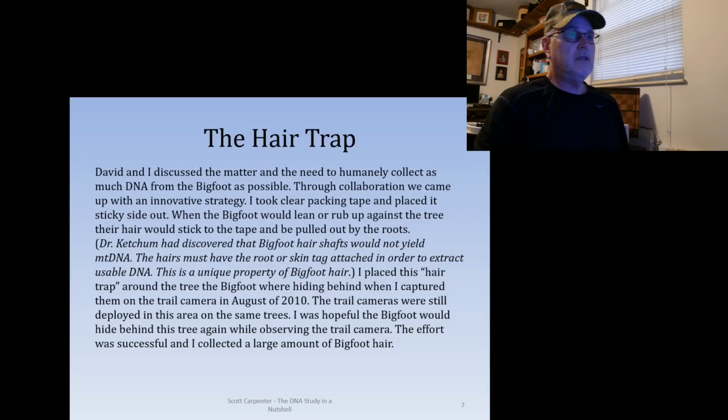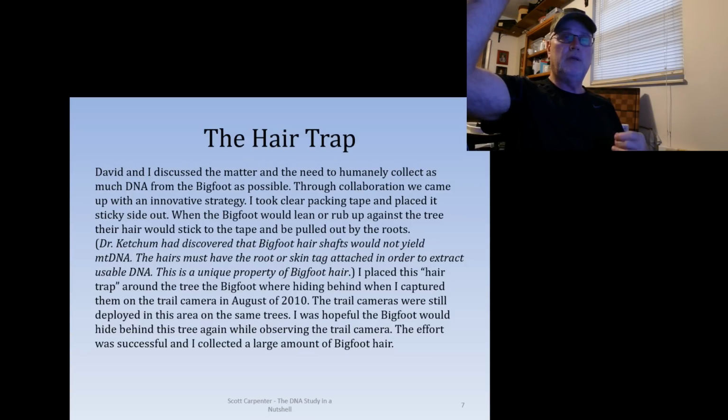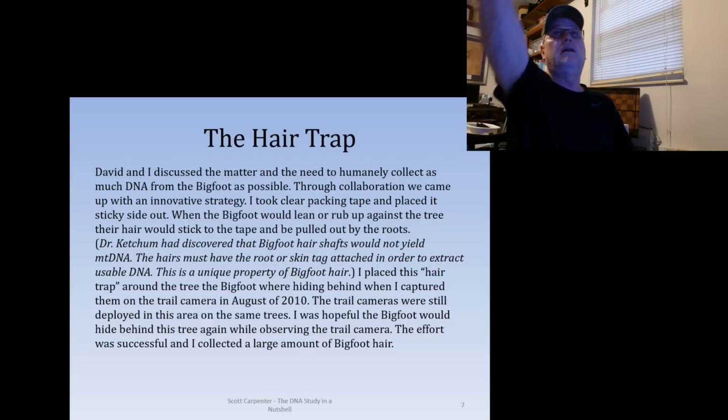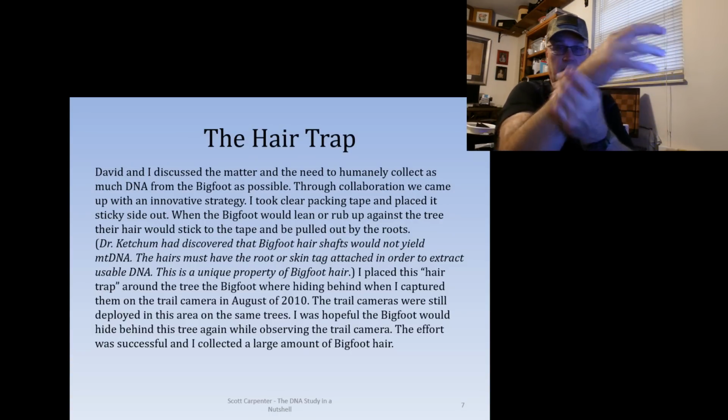Because of this, and they'd already wasted some money on just doing hair without the skin tag, we were trying to figure out how in the world we were going to pull hair out by the root, so to speak. So came a little brainstorming, and we came up with a way. Basically, we took clear packing tape and wrapped it around the tree, sticky side out, and put food or some sort of bait above it. When the Sasquatch would lean against it and reach, or we'd put apples and fruit in a fork of a tree, 14, 15 feet up, and wrap the tape around, then when the Sasquatch would reach up with his hand to get it, it'd pull the hairs off his arms.